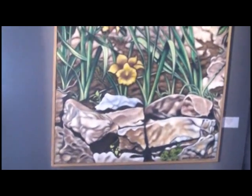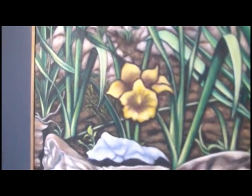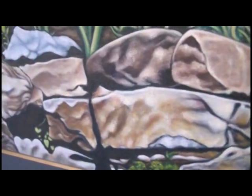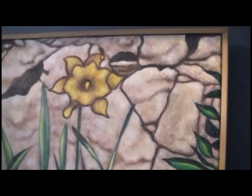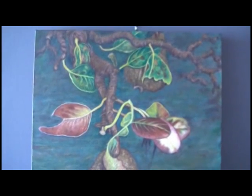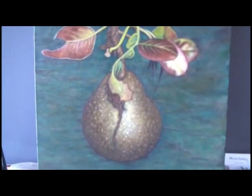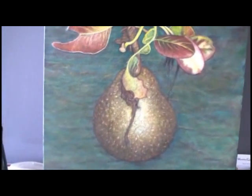And again, if we zoom into the daffodils, you can see the texture and the rocks also. You see, it's almost, like I said already, velvet. Another nice piece celebrating the autumn. This one is called Autumn Pear. And again, texture.